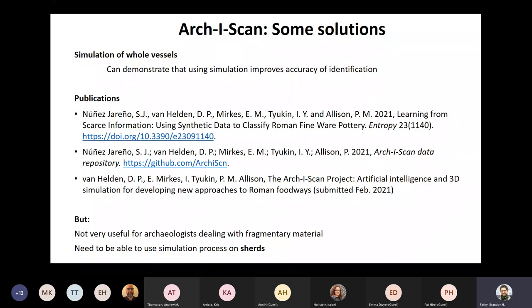So as I said, I would say what we've done so far in terms of publication, we've been able to demonstrate that this simulation does improve the accuracy of the machine. And so we've published a maths paper in the journal Entropy. We published that last year. We've also put the data online. I'll come back to that again shortly. And recently we submitted a paper to an archaeology journal, to the Journal of European Archaeology. Haven't heard back yet whether they'll publish it, but that's sort of a more archaeological version of this process.